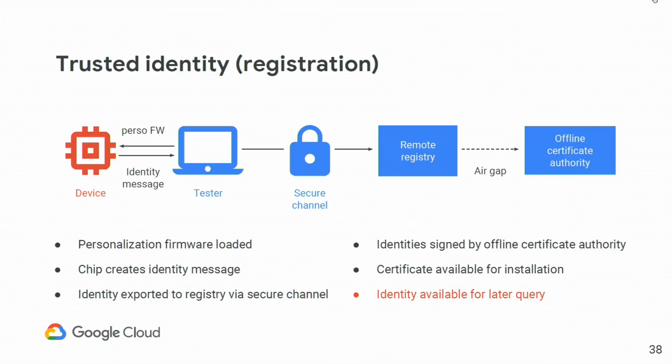So this shows a path of the device talking through the tester end to end to the registration, which is done remotely and through a secure channel. And this is all done using personalization firmware that's loaded in manufacturing. When the manufacturing step is complete, the personalization firmware is wiped and replaced with application firmware.